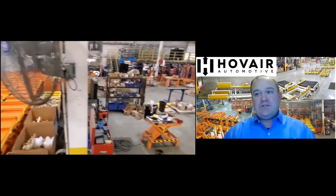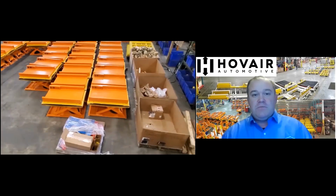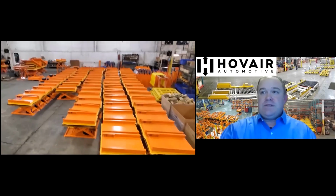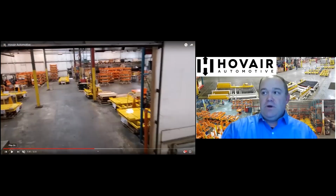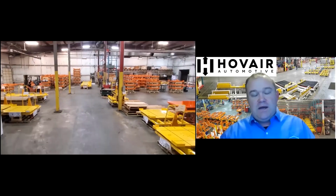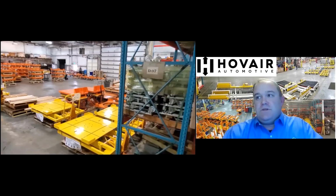The next section is our table assembly area. So a lot of these tables are going to a large automotive manufacturer for a new program that they've got going on. We test all the tables on a flat piece of steel at the back end, and we're able to test them with full weight, lowered height, raised heights, everything else. So everything gets done on check sheets.